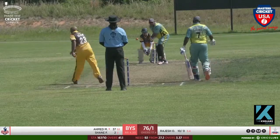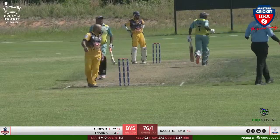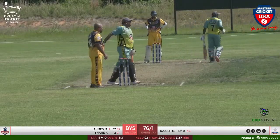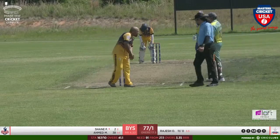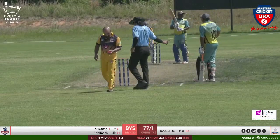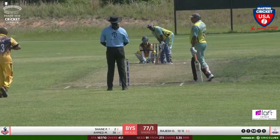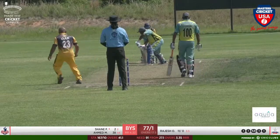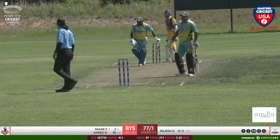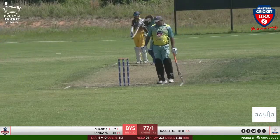Rajesh to Ahmed. He has flicked it away towards square leg for yet another single. So they are really milking the bowling now and ensuring that the scoreboard is ticking almost every ball. Shane Ford getting ready to face his 3rd ball, and this will be the final ball of the 18th over. This is defended by Shane. That's the end of the 18th. A boys are 77 for 1. We'll be back in a couple of minutes.